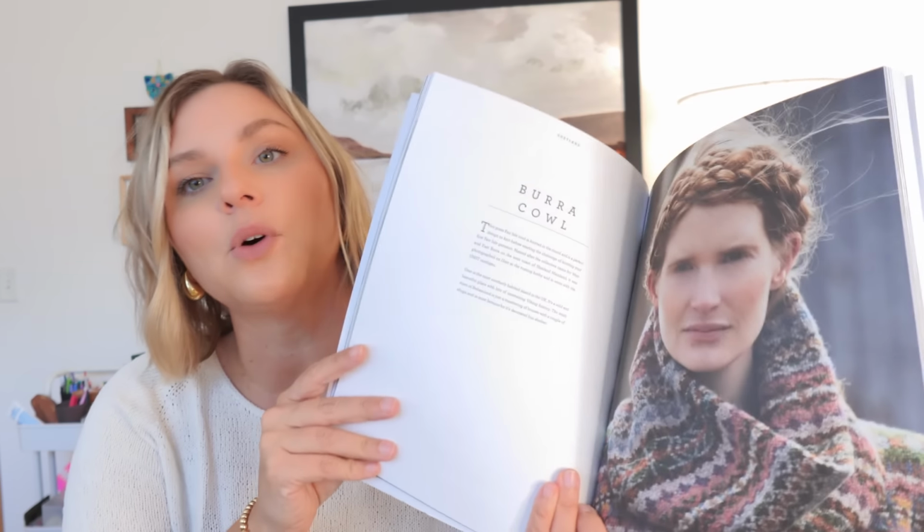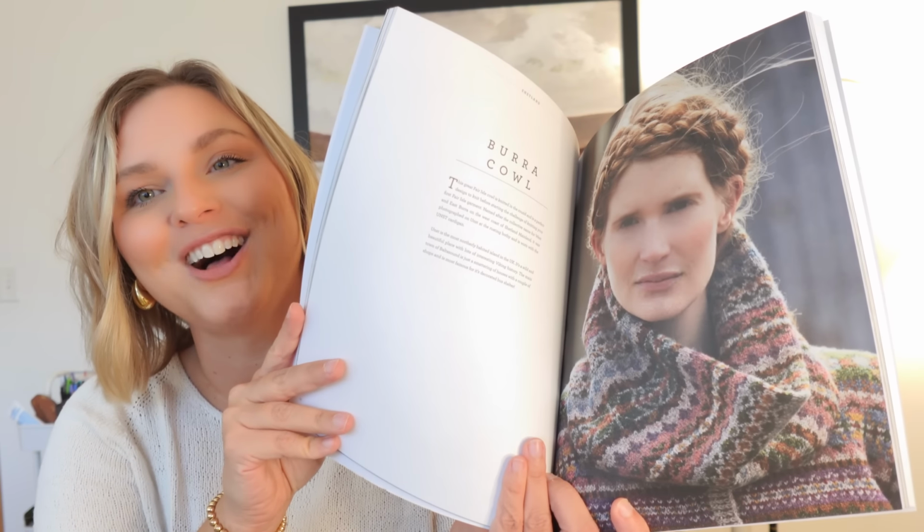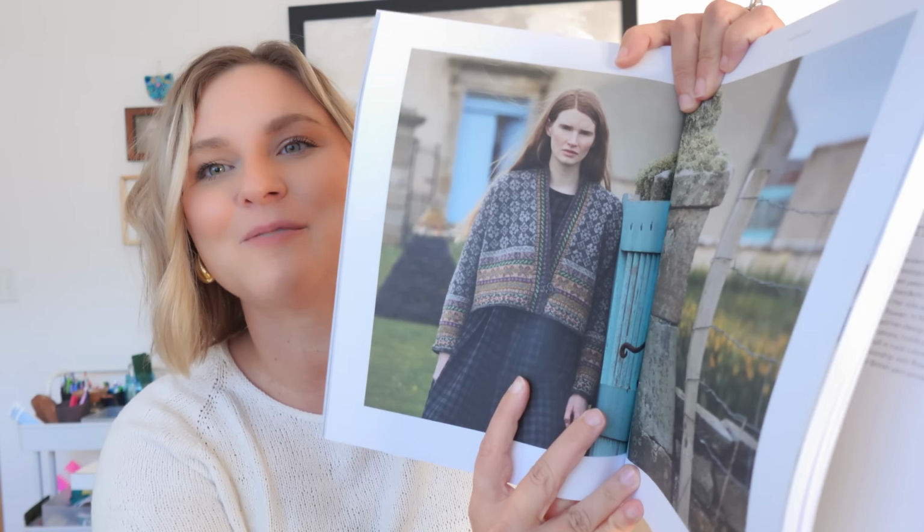So I'll show you. This is that Burra cowl that I'm wanting to make this fall. I think I'm gonna choose the exact colors that she does, just for ease of use. It can be a little bit confusing choosing colors, especially in Fair Isle, because there's so many colors. So I think I'm just gonna do her colors. Maybe I'll show you guys a few other ones. This is that Yell cardigan that I'm dying to make. That is for sure on my goals.